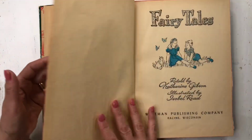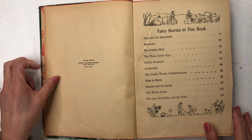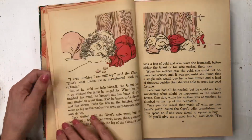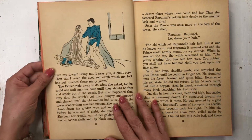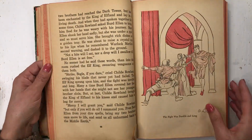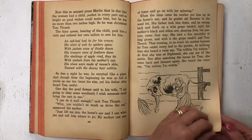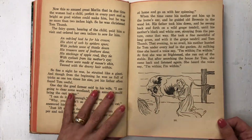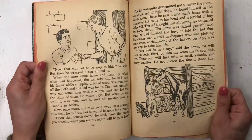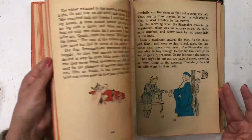Let's see. It's 1950, so I don't think it had color illustrations. Just the line illustrations with the two-toned. But it's beautiful paper. It's not cracking at all. So yeah, this would work perfectly in a journal. It's just really nice paper.